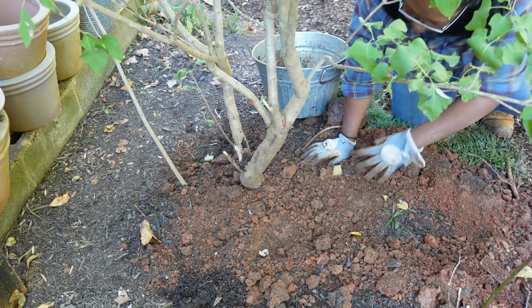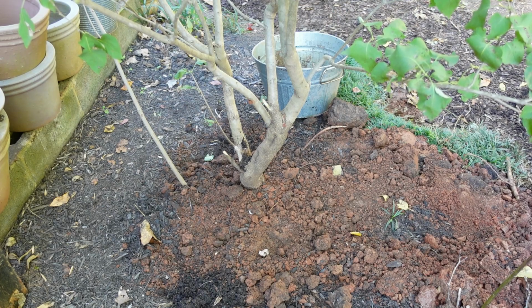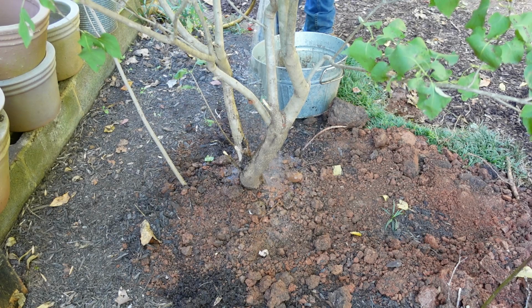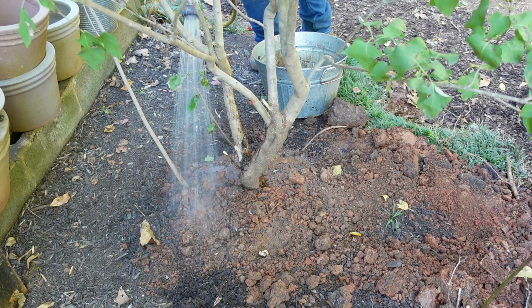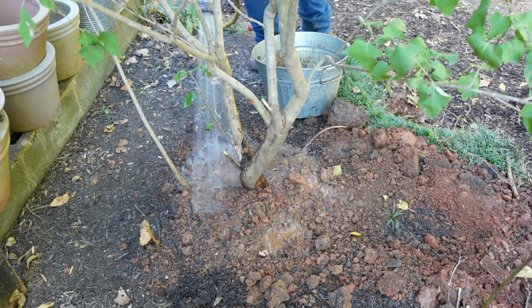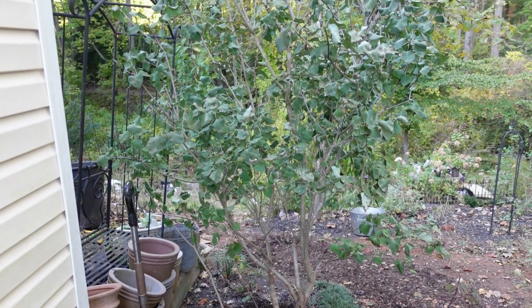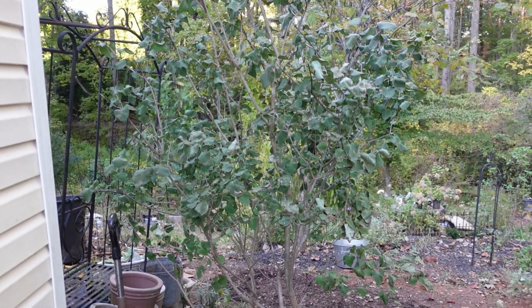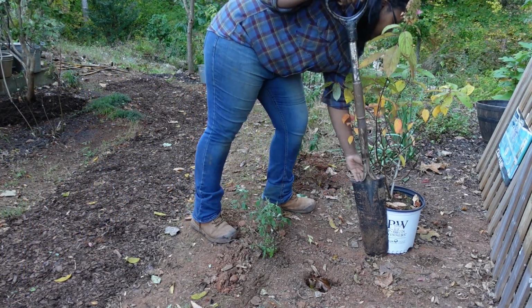I'm about to give this a really good soak. Let me grab the hose. So the lilac is now in. Hopefully it survives over the winter. But now we are going to get in our pinky winky hydrangeas. First one I'm going to tuck right here in this area.